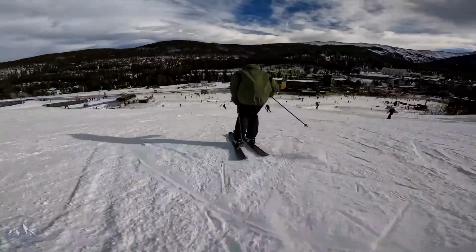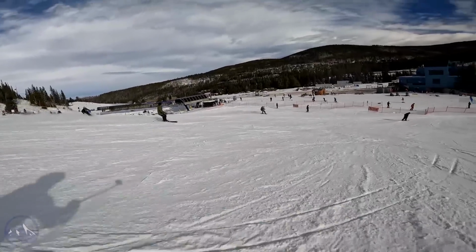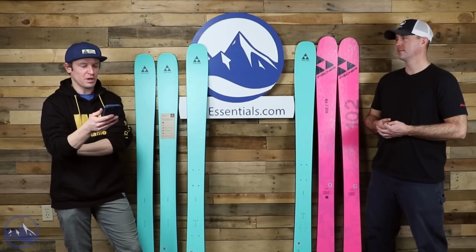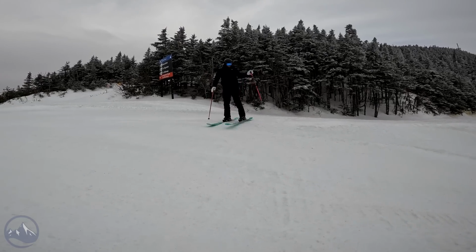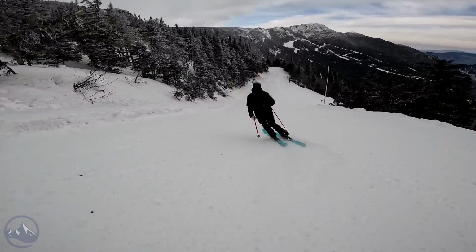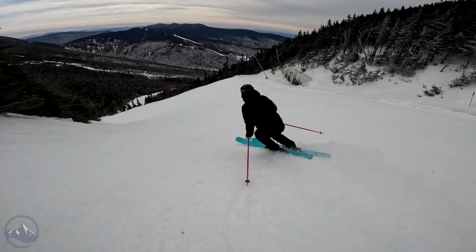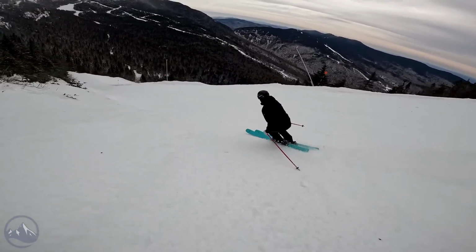How is the edge grip on icy conditions? How does it compare to the Enforcer 100? I would say edge grip is pretty darn good on icy conditions for a ski that's 102 underfoot with tip and tail rocker. How does it compare to Enforcer 100? Enforcer 100 has more edge grip. That's fair to say, and just more confidence. There are two full-length sheets of metal in the Enforcer 100, and 200 more grams of weight. It's a different animal. I think the Enforcer 104 is a better comparison, and I think you'd find more equal amounts of edge grip between those two skis.